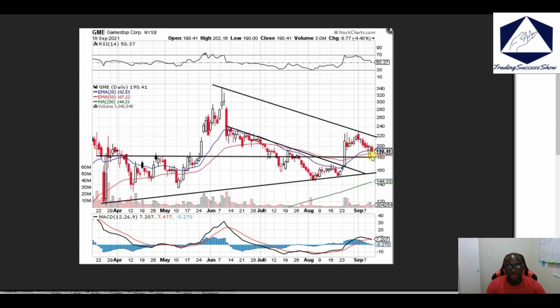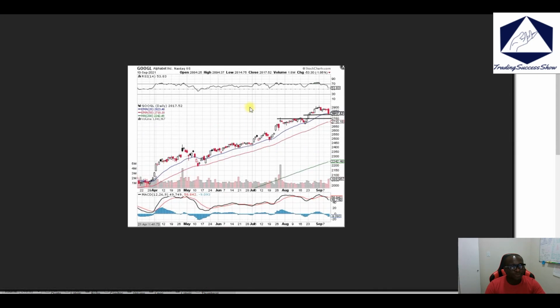And then guess what? Price pulled back into the 200 again, double top, and now we're pulling back into the 50 exponential moving average. So keep an eye on GME just in case they start buying this. But overall on this name, I'll be looking for price to visit the 160 area for another momentum push higher. But also keep an eye on AMC as well.